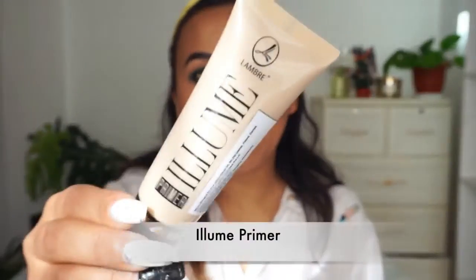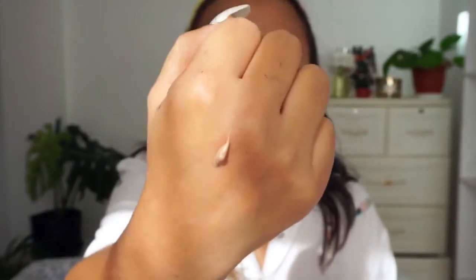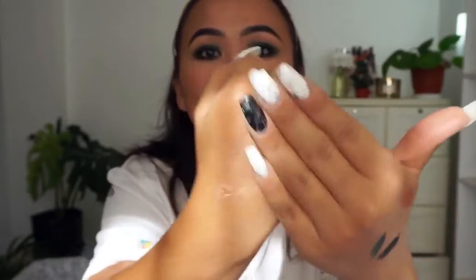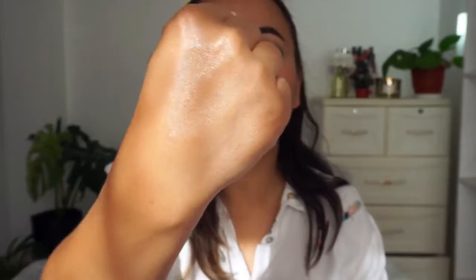The Illume Primer, as the name suggests, it gives a very illuminated look. So if you're going for that very dewy, healthy, shiny glow, you can definitely try this primer out. So I would suggest this for everyone with dry skin. So as you can see, it looks like that, and once you blend it out, look at that glow. Wow.